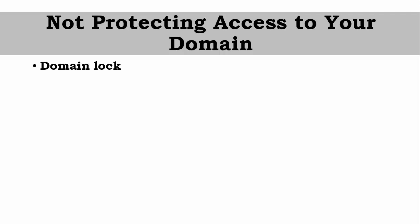I also turn this additional layer on, and with this, the support people have to send me a phone text message or an email with a computer-generated code, and then I have to read the code back to them before they can access my account. So in this way, somebody trying to pretend to be me couldn't gain access to my account and get them to unlock the domain for them.